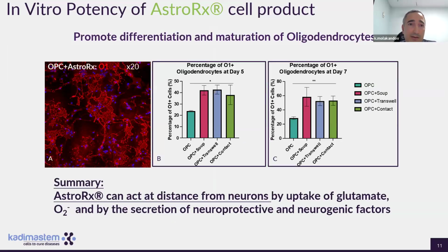And the last potency assay that I would like to show you is how the AstroRx cell product promotes the differentiation and maturation of oligodendrocytes, and this is in all forms of incubation. You see this is the level of O1 positive cells without astrocytes, and this is with the supernatant, the soup, in transfer or in direct contact. In all these cases, we see upregulation of O1 expression with time. So to summarize what these cells can do, they can act at a distance by uptake of glutamate, involvement in reactive oxygen removal, and secretion of neurotrophic factors and neurogenic factors.